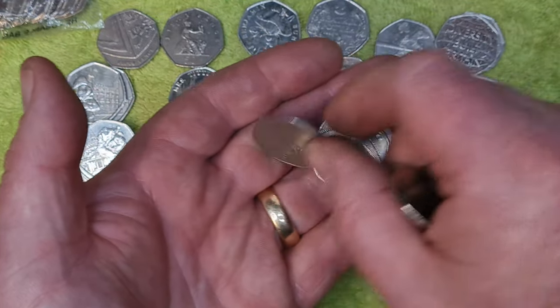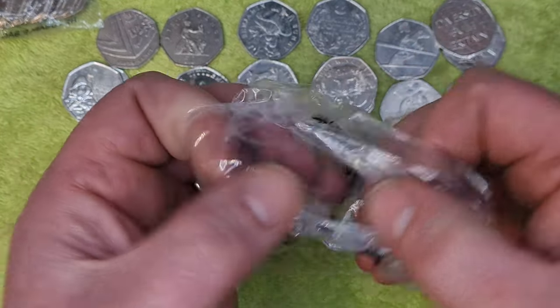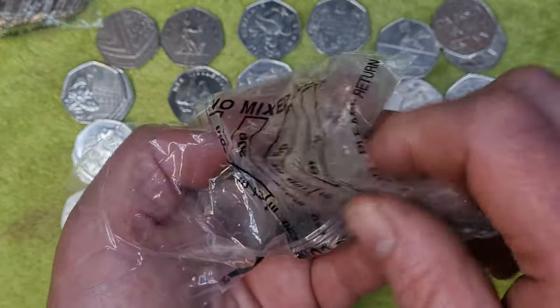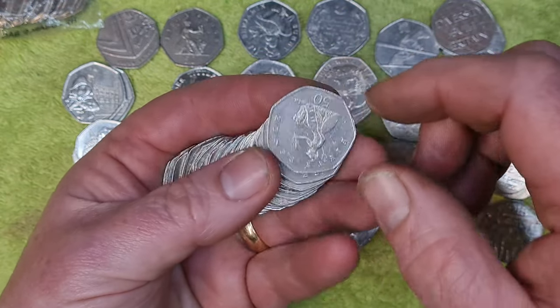If they're stapling it together, is there something cool and groovy inside? Or is it just that the bag's absolutely bust? Who knows? Is it an omen? Is it a sign? We will find out in a minute or two.